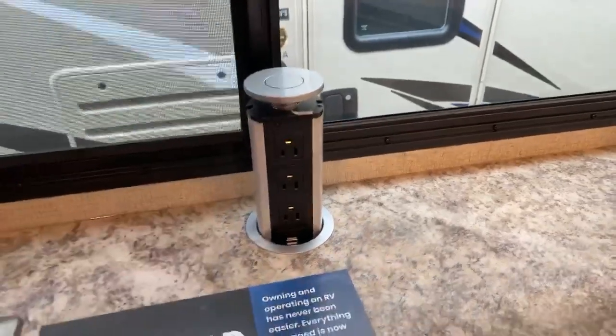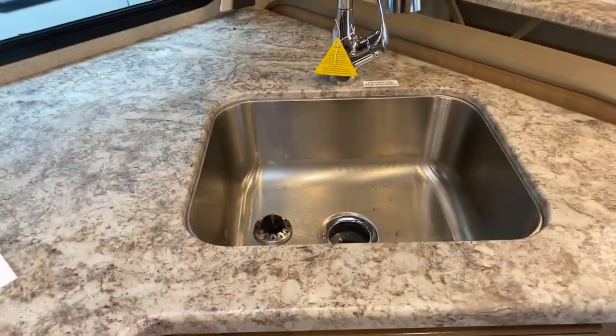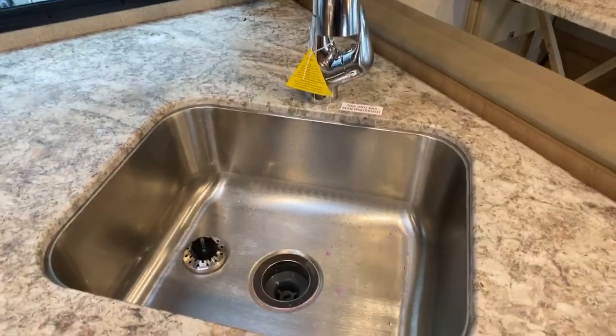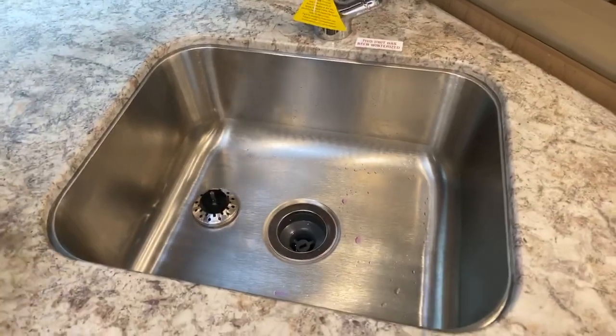And that's a great spot to plug in your coffee maker, plug in a crock pot, various items like that. A single basin sink. I love that. In our homes, we're used to double basin sinks. The trouble is a home sink just is too big for this area.